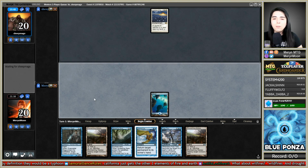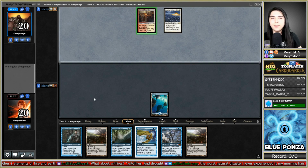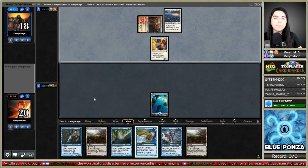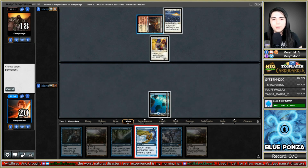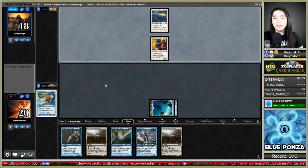Alright, what does Leyline do for us? I don't think it really does anything to us. Sacred Foundry. Simian Spirit Guide. Turn 1 Arbiter? Turn 1 Arbiter. Alright. Well, we can surprise block that with Snap. Ooh, we got Boomerang. Alright, so we got the mana for Boomerang, so it's Boomerang. And at some point I will surprise block with Snap.